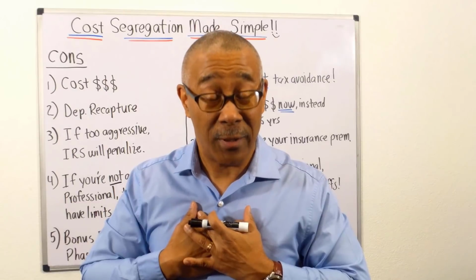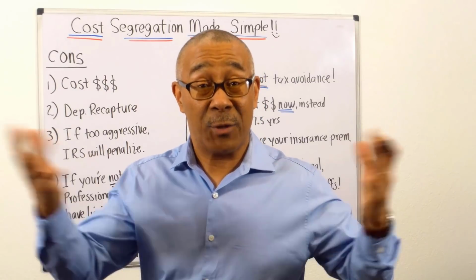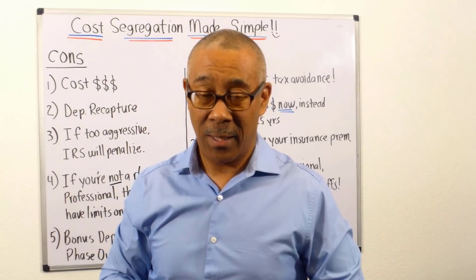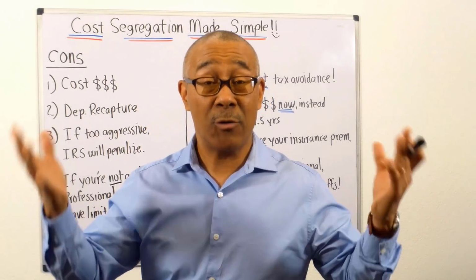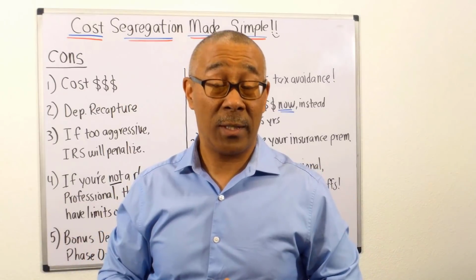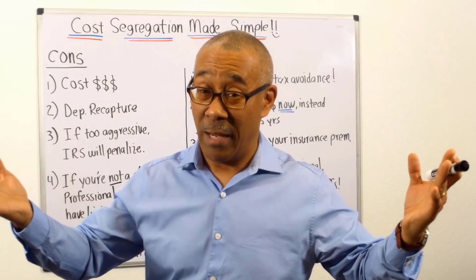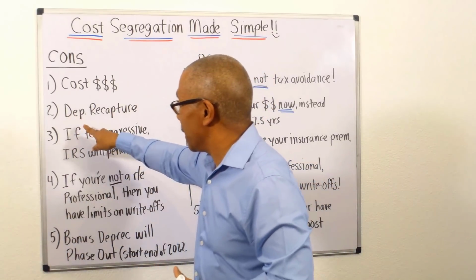But it's worth it, right? To save $300,000 and you only spend $4,000 to $5,000, that's worth it. But be prepared; it can cost more. For that 100-unit property, it'll probably cost about $20,000 to do that study. But look what you save. Okay. All right. So that's a con.